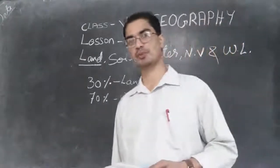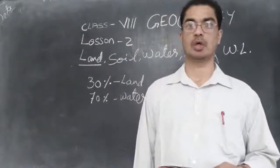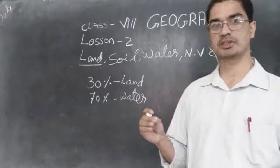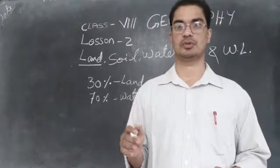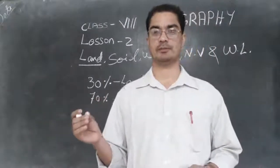Then which are the places people like to choose? The plain areas, where all it is plain, or near the river valleys. So these places are very good. So why do people choose this place? The main purpose is to do cultivation. So most of the Indians are farmers and therefore they are looking for fertile soil.